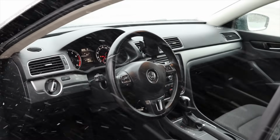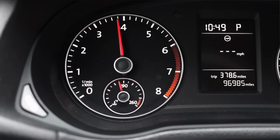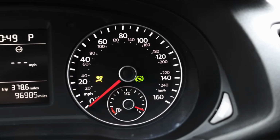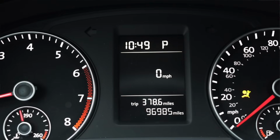With that stuff out of the way, let's talk about the interior. Well, in front of me, I have 4 gauges. Off to the left is my tachometer and coolant temperature. Off to the right is my speedometer and fuel. And in the center, I do get a little digital screen giving me my odometer, speed, things like that.